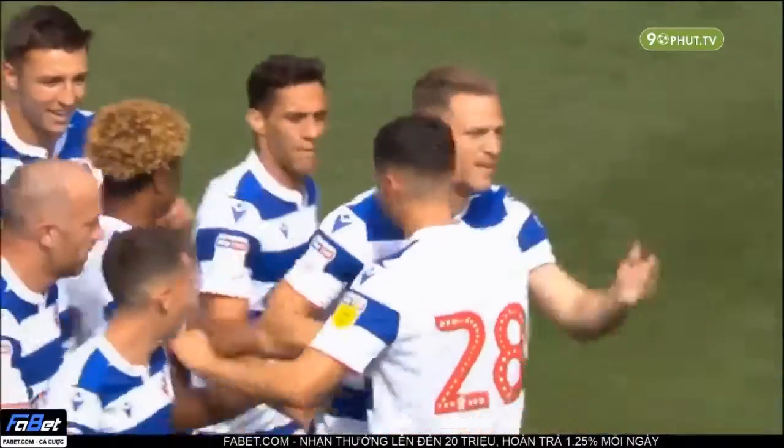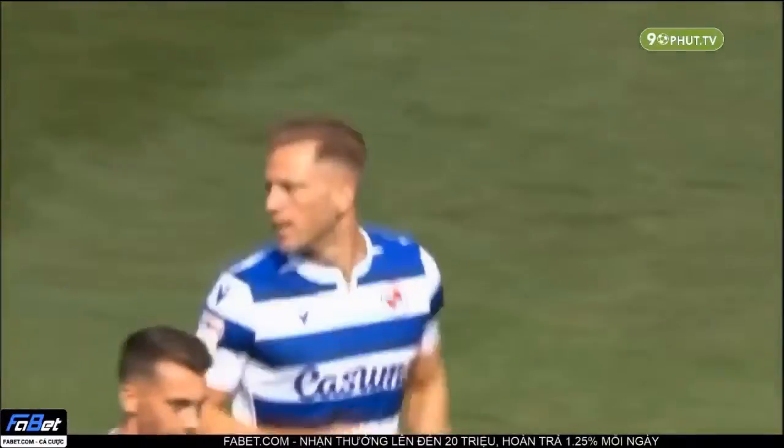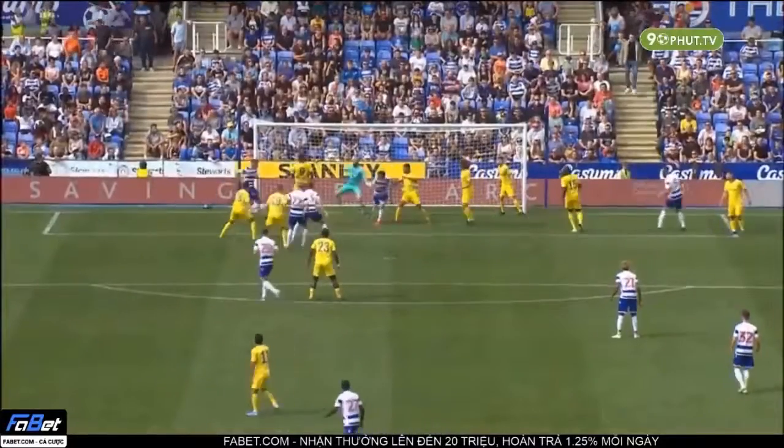You know, to follow the ball. Look, he goes at the far post. Who's marking him? No one. No one is the answer. Is it Tammy? Don't know.